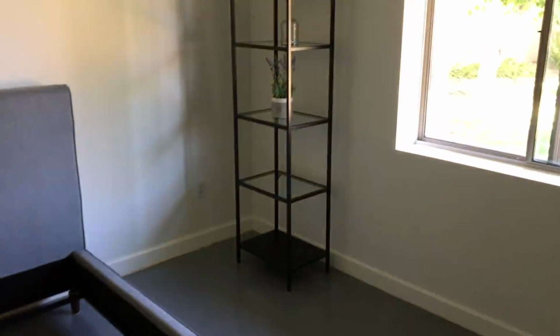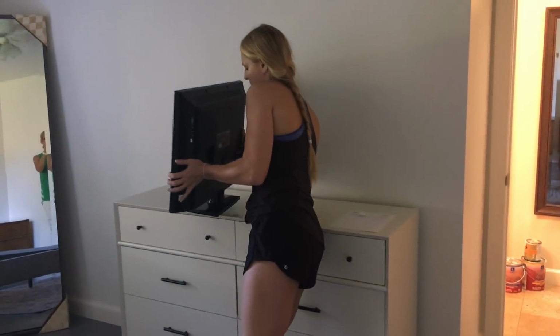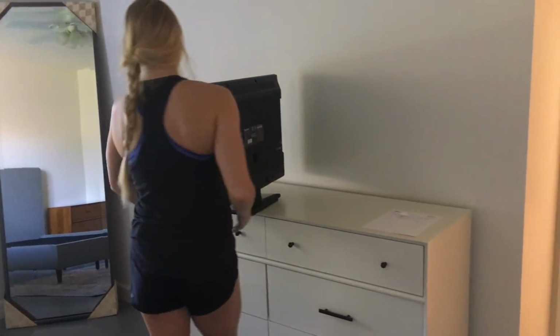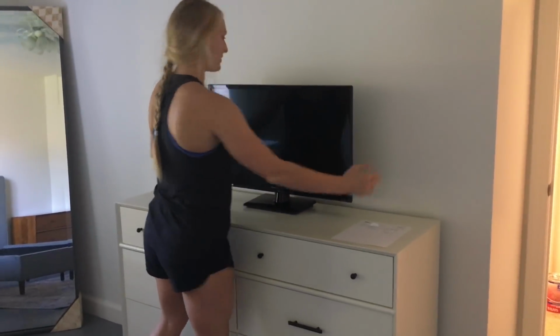Can we have them not put your mattress in? They already put the pads on that one. Oh yeah, we probably need. So guys, hopefully this TV doesn't look really tiny on this big dresser. Oh, looks pretty good. What do you think? Huh?